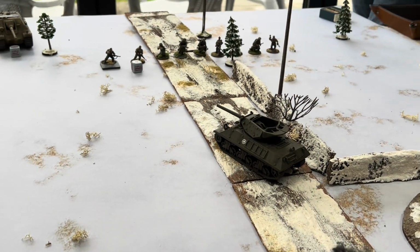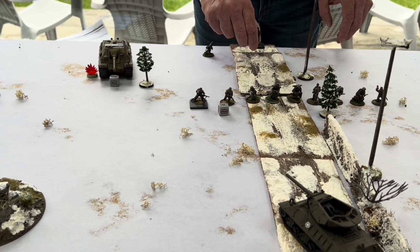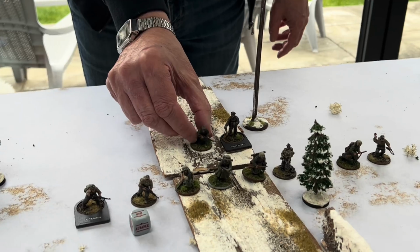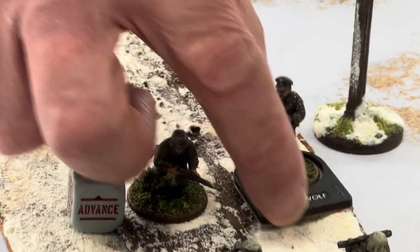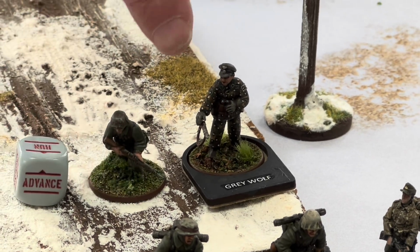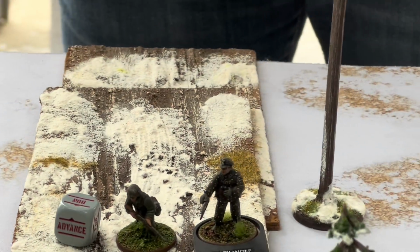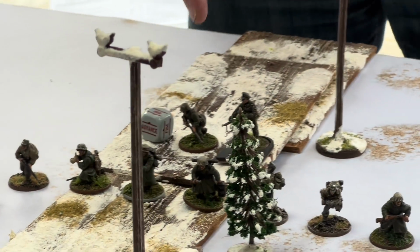I'm going to bring Grey Wolf on. He's coming up behind to give support to his boys. He's run on 2, but obviously not as far. He's got his rifle, look. Did you change that? Yeah, it used to be an assault rifle. I'm not paying 6 points, so I've painted and glued on a rifle now.